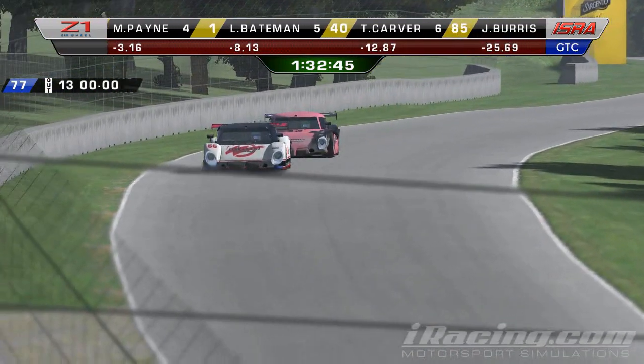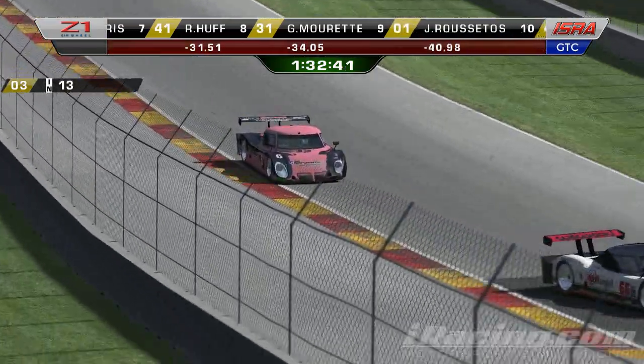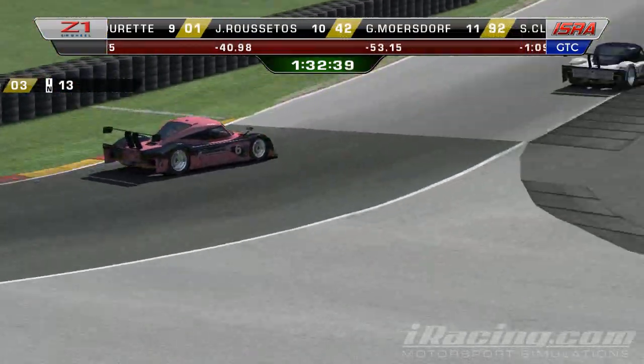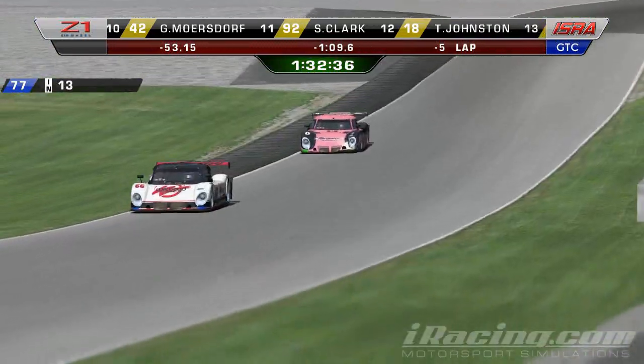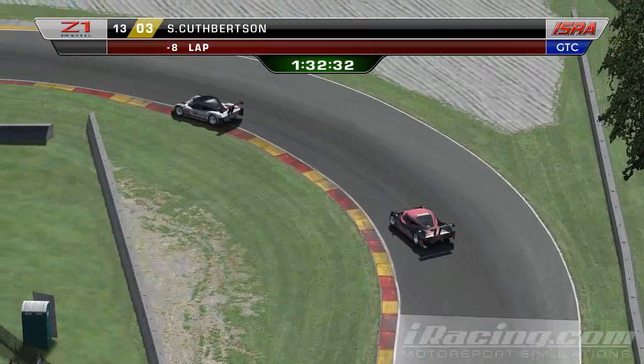Oh, it looks like Timothy Stahl comes out of the pits. I'm not exactly sure, Dan, do you know what those signs mean? It said 77 out, so... yeah, if it means that he exited. And now he's back in.